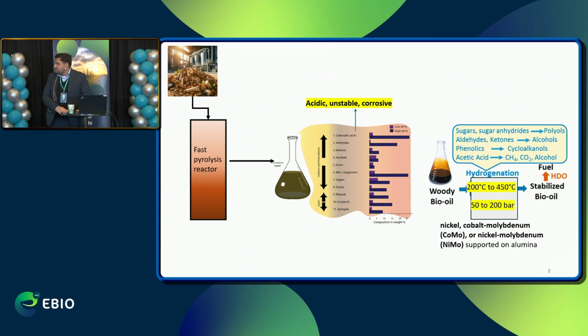Pyrolysis oil, which is obtained by the decomposition of wood, has carboxylic acids present, which make it unstable and corrosive, and the acidity of the oil is also very high. So our goal was to reduce these acids electrochemically. Industrially, hydrogenation is done on pyrolysis oil at high temperatures and pressures to make a stabilized pyrolysis oil. But electrochemically, this reaction can be done at room temperature.